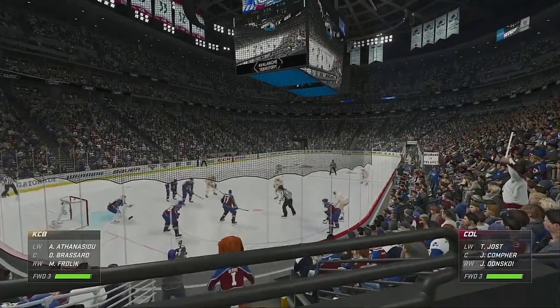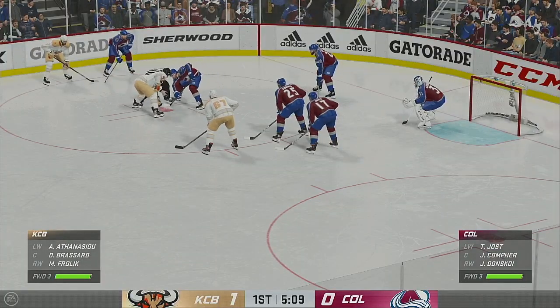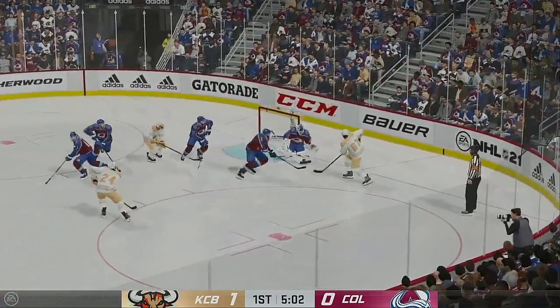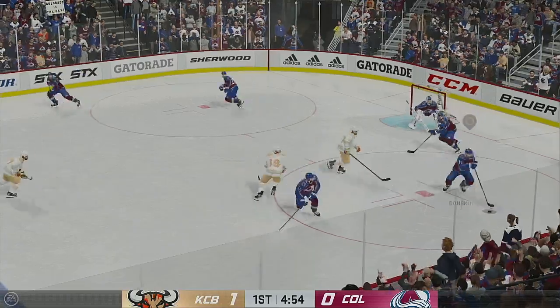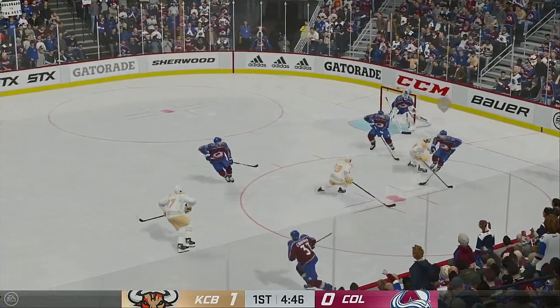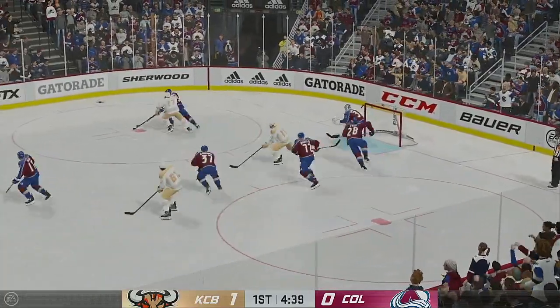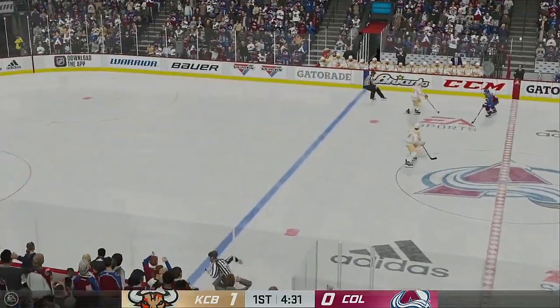The centermen glide into position. Brassard's won the faceoff deep inside the offensive zone. Takes a shot, denied by the goaltender. Donskoy's taking it from his own end. The Bulls have it in the offensive end. Denied that one. The Avalanche have possession along the boards.